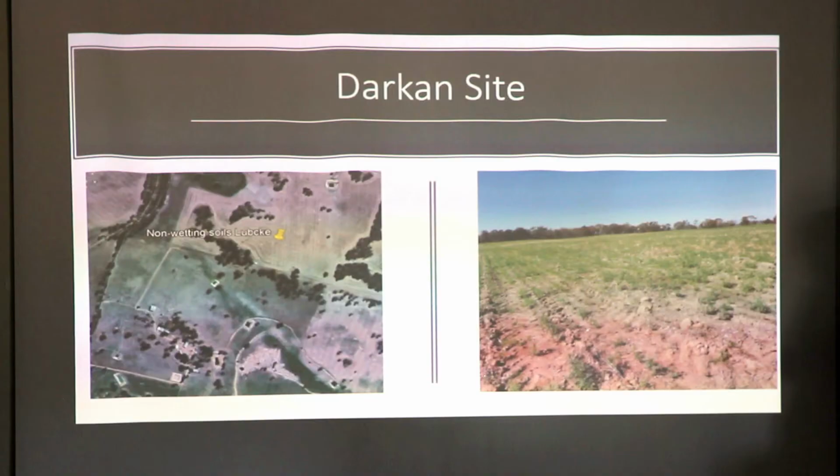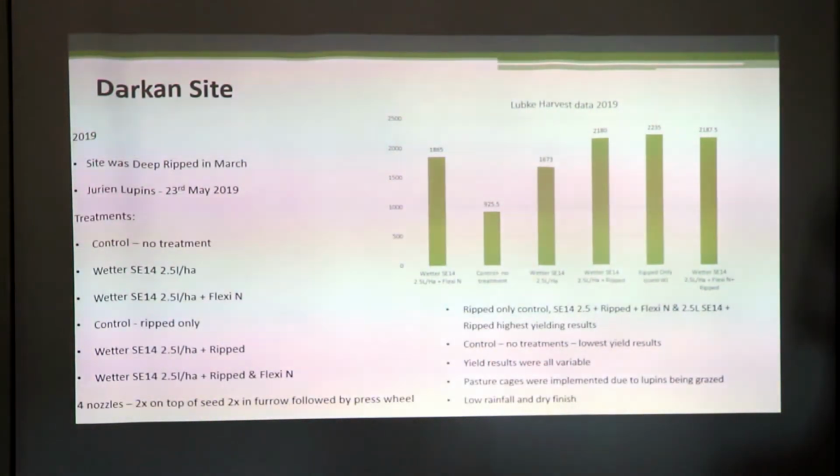Our Darkan site, hosted by the Lovekeys, you can see we grew lupins last year. We had one side that was ripped, with different treatments, and one side not ripped with the same treatments. It was quite interesting. It was a pretty sad year. There wasn't much rain and it was quite staggered germination. With the site, lupins were sown in May. We had a control, we had Weta with SC14 at 2.5 litres per hectare, Weta with Flexion, the control, and then we have the same treatments with ripping as well.